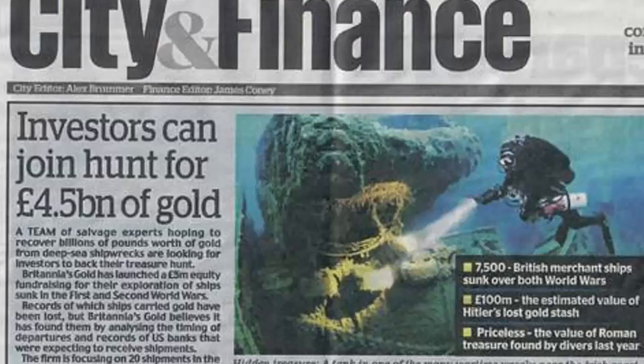Here's City and Finance, also in the Daily Mail. Investors join hunt for 4.5 billion pounds of the gold. Team of salvage experts hoping to recover billions of pounds of the gold from deep sea shipwrecks are looking for investors to back their treasure hunt.